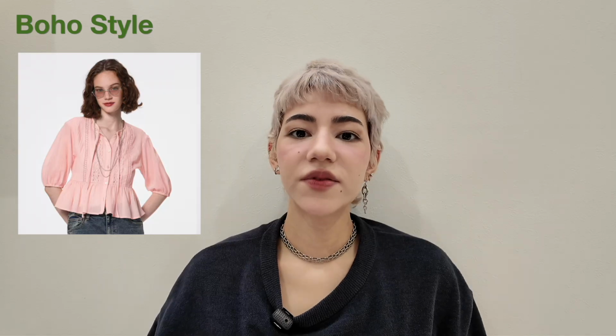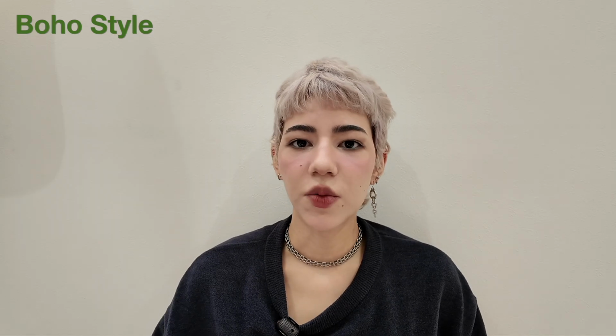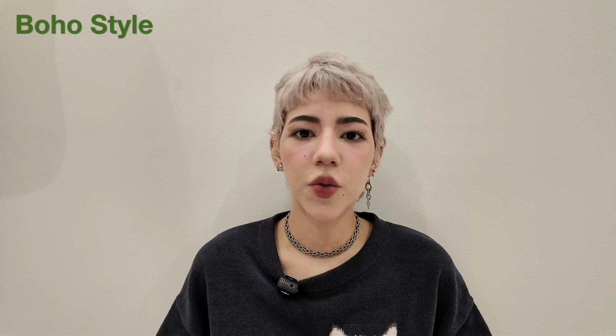So moving on to the next top, I would say this one is more of a nod to the boho style. We've seen a lot of boho items on the runways, and I think many shops are trying to incorporate that style, but it can be very difficult. Of course some shops do it beautifully, and people that are already a fan of this style, they know where to buy. But for the general public, it could be a little bit difficult.